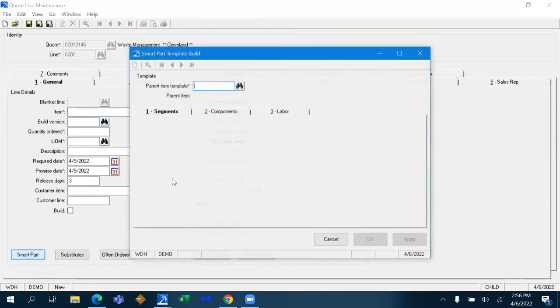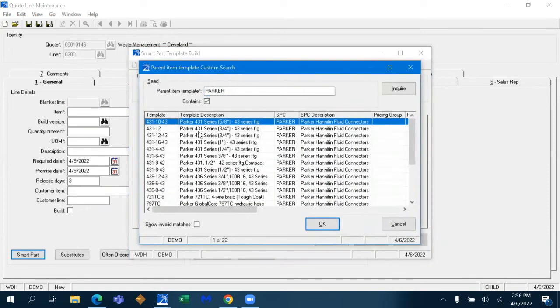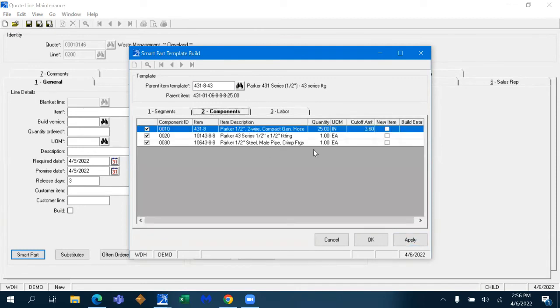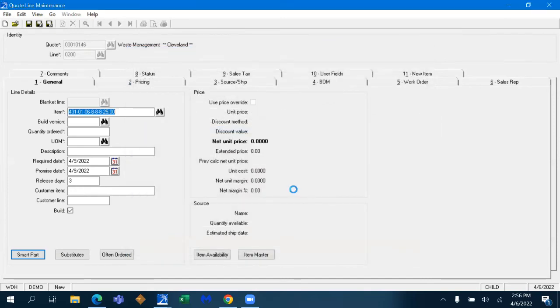For those that use the hose, it is 10 times simpler now. So if you're a Parker distributor, you're going to type in Parker. I've got them all set up. They want this here. One is male, 6 female, and it's going to be 25-inch overall length, 3 seconds tops. It pulls it out, breaks it down, calculates the cut length, calculates the labor based on the length of the hose and the diameter of the fittings. Save that conversation for another day.